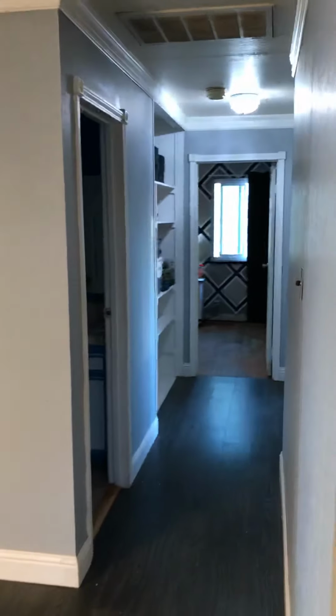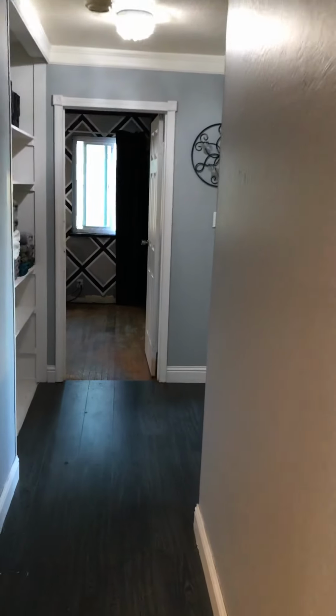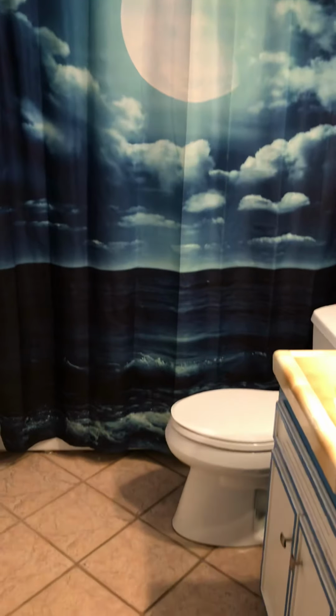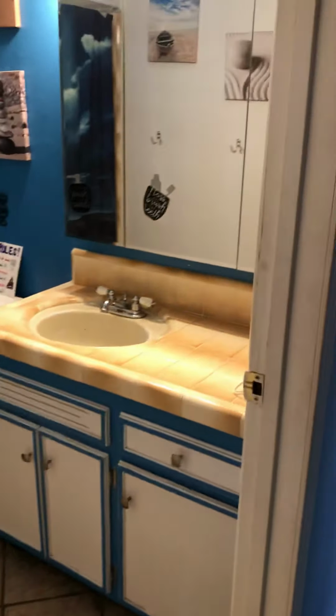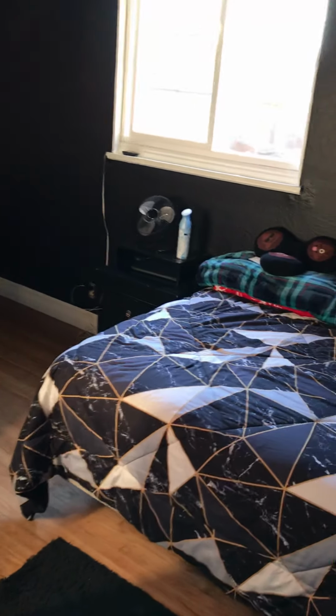We've got 3 bedrooms, 2 baths to look at. Nice color. Here in the bathroom, this is your main bath. We have bedroom number 2 here. Dual pane windows, plenty of natural light.